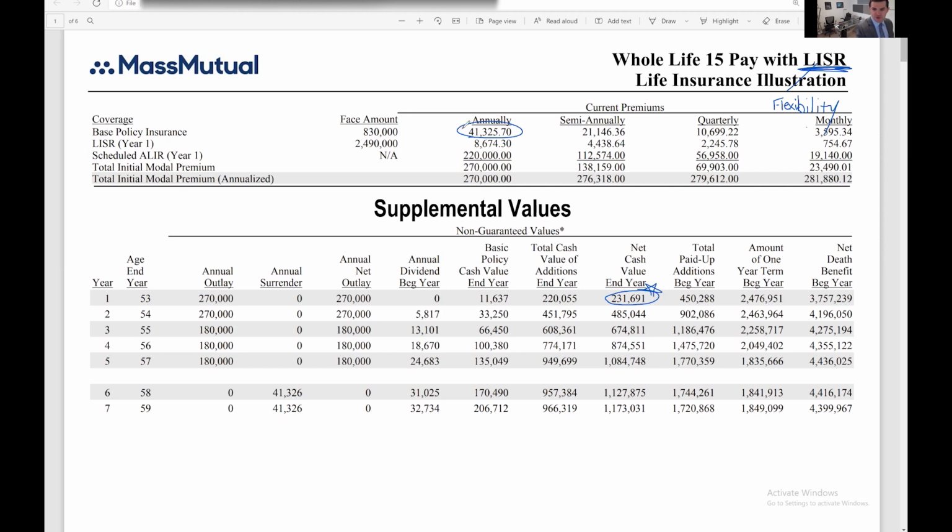What happens with this? Just about 25% of the premium, we can actually see in this column right here, of that 41,325, this number, 11,637, shows up in cash value right off the bat in the first year. So granted, we don't have a $27,000 base premium, but the percentage of money that does not show up in cash value in the first year is very close to 27,000.